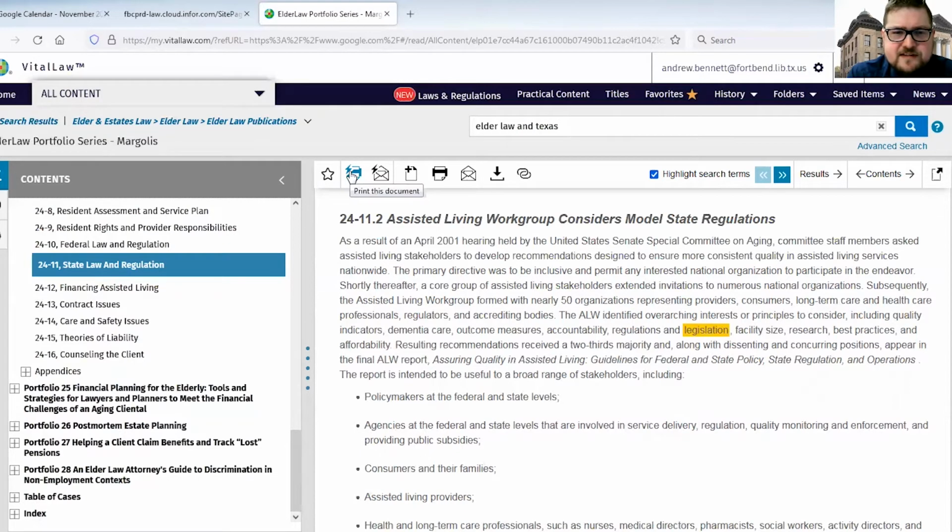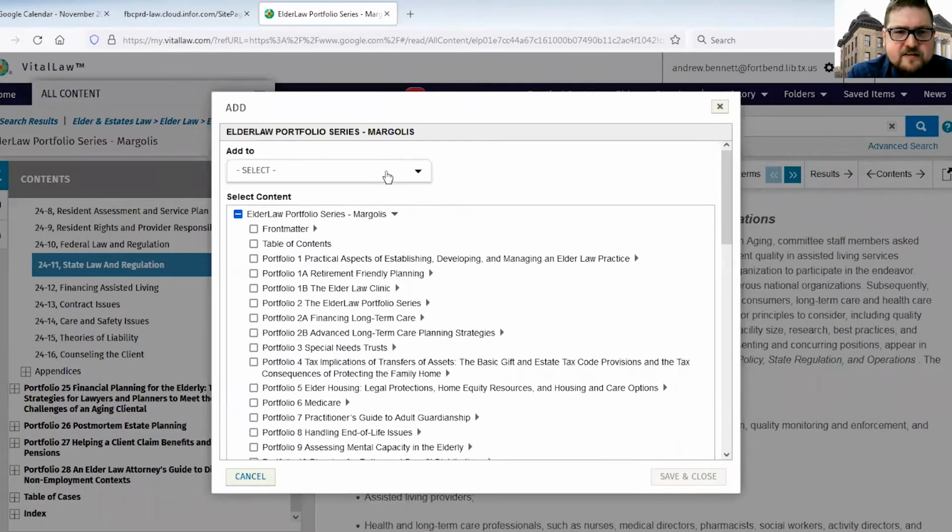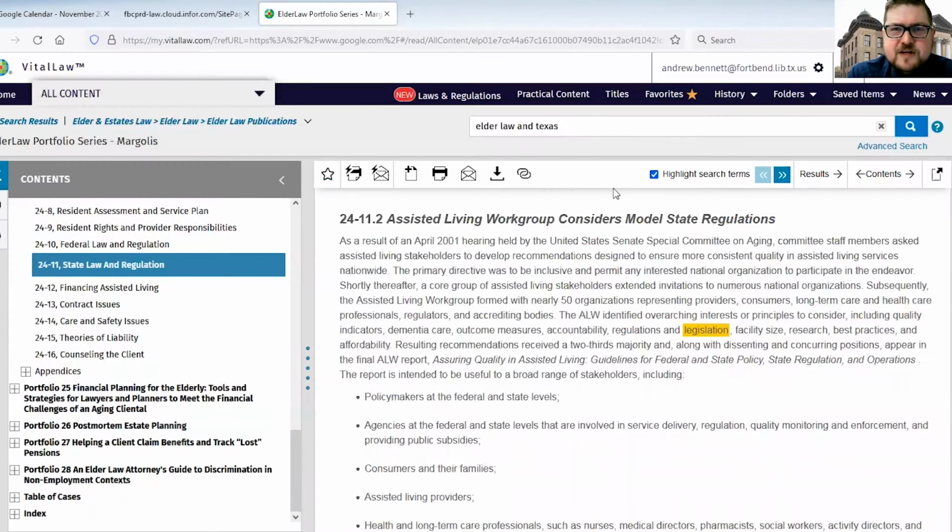But you can print the document from here. You can email the document. You can add to, let's see, what does this do exactly? Add to folders. Yeah, that's another thing because of our privacy settings you won't be able to use. But again, here's print, email, download, things like that, copy link. So if you wanted to just make a list of resources in like a Word document, you could do that.